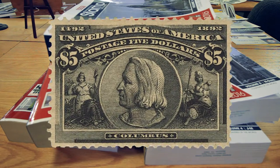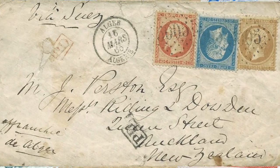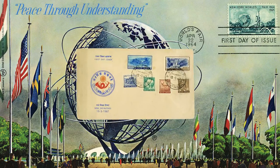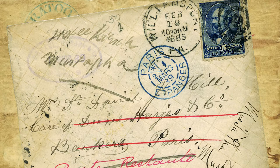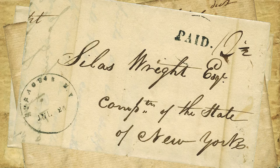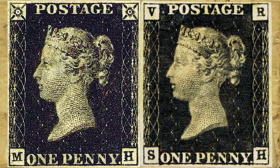Most philatelists today focus their collections on items from the 19th through 21st centuries, including envelopes, which we call covers, postal markings, and stamps. Until the mid-19th century, sending mail was expensive and mostly limited to the wealthy or for business purposes. On May 1, 1840, Great Britain released what is known as the first official national standardized postage stamp, known popularly as the penny black.